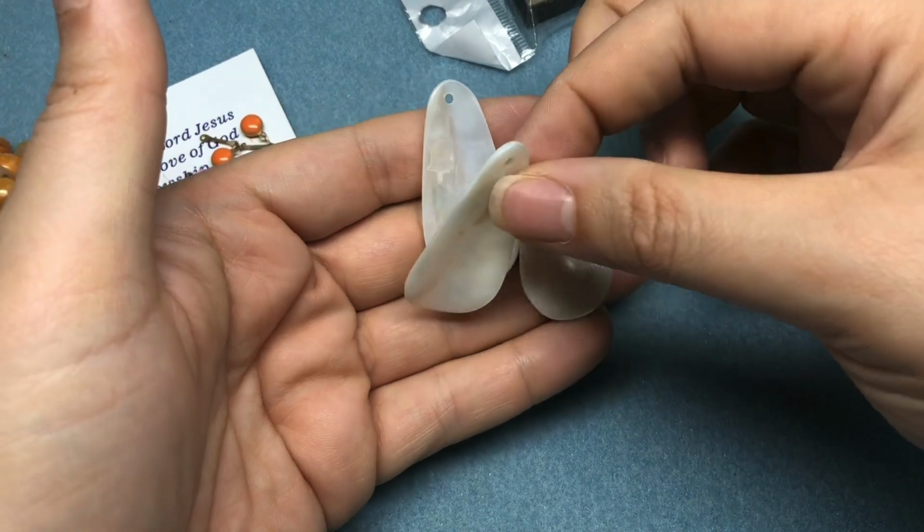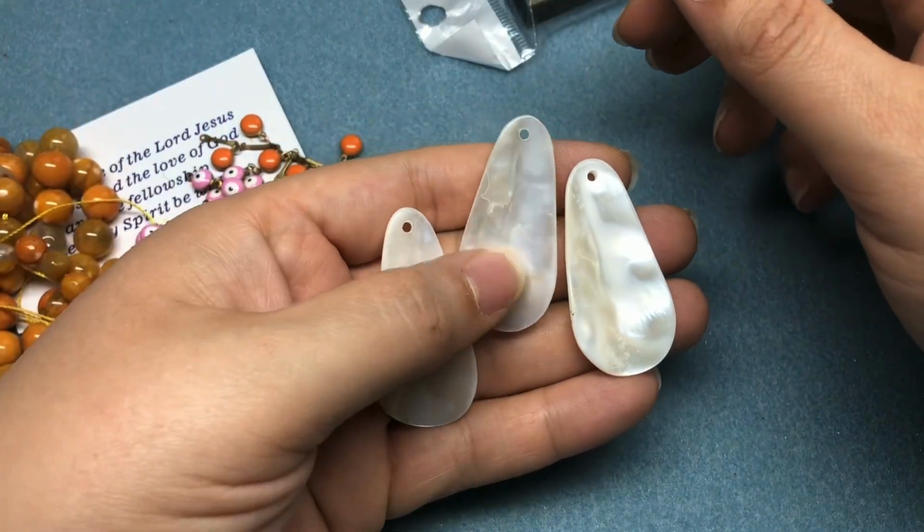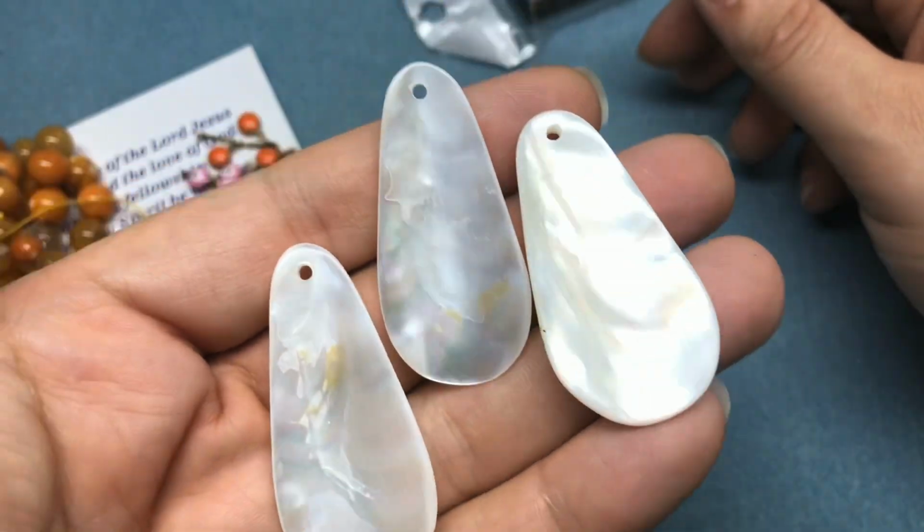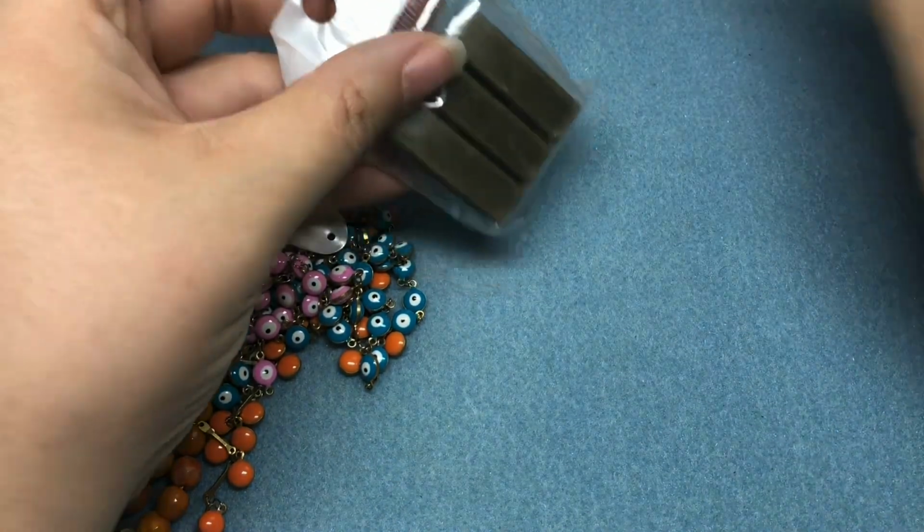Although Julie was like, well, why are you going to get them? You don't wear earrings. Mind your business, Julie. I needed them. They were really cool. She's funny. We tease each other literally all day long.